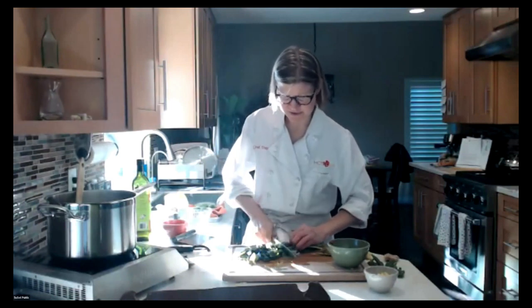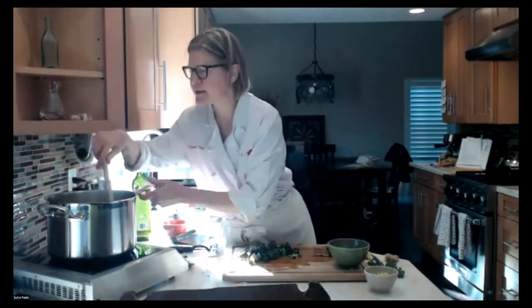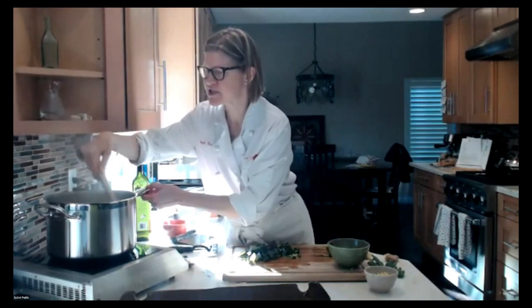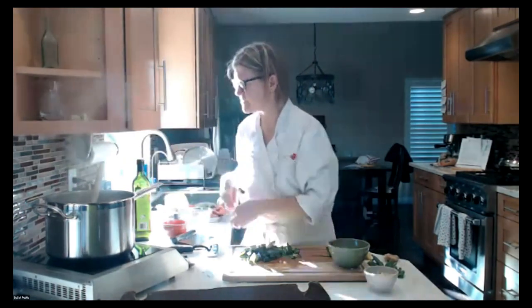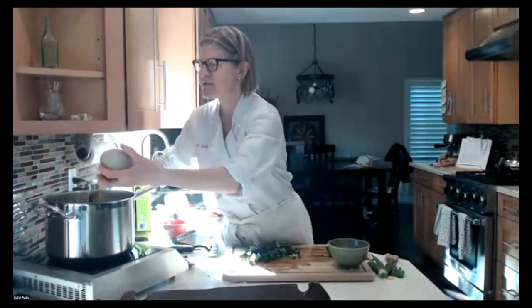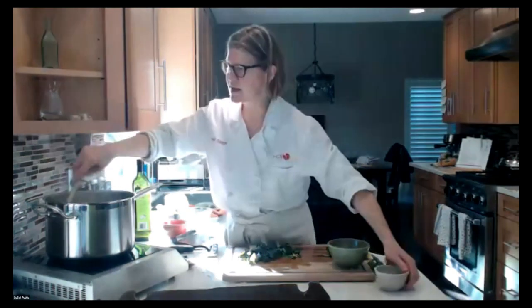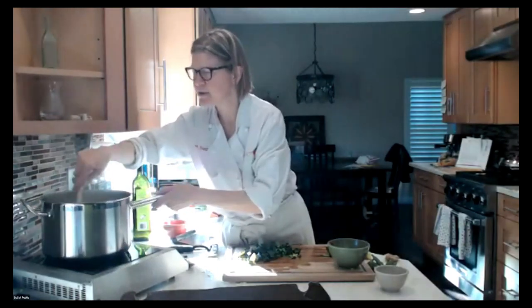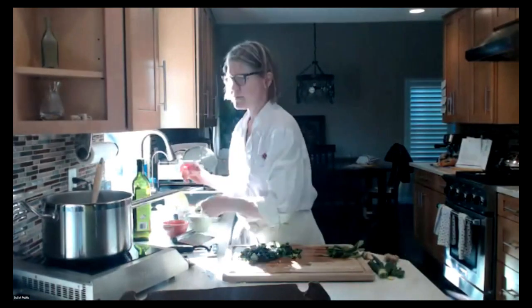So I'm gonna do a little fine chopping here. All right, this is good. There's a little bit of browning going on in the bottom of the pan. I'm just gonna build flavor in there. So in goes my green garlic and my ginger. Just gonna give that a really fast, quick little saute. And then the kimchi. Now everything will turn a little bit of a spicy red.